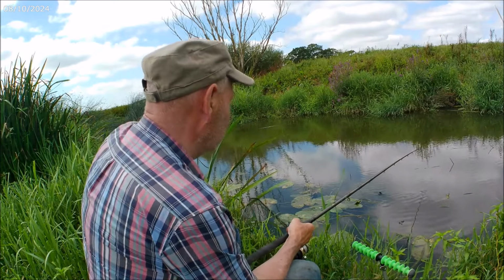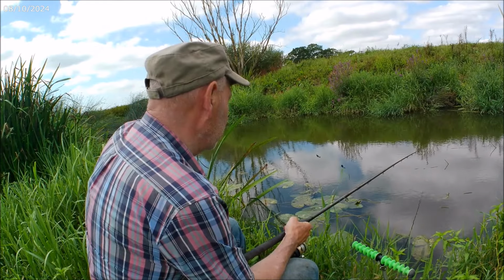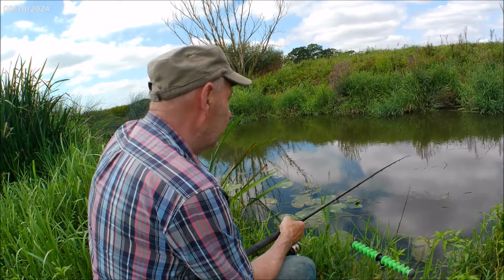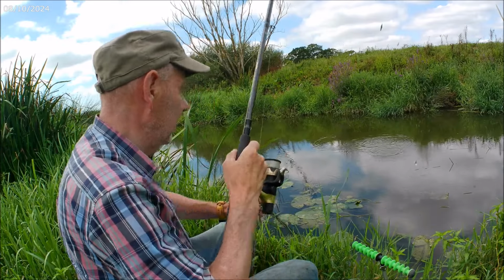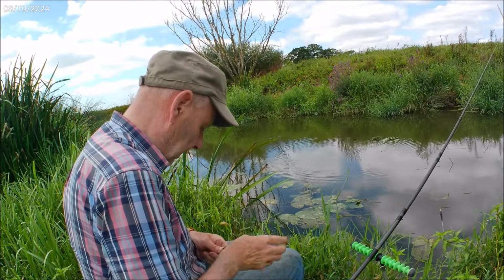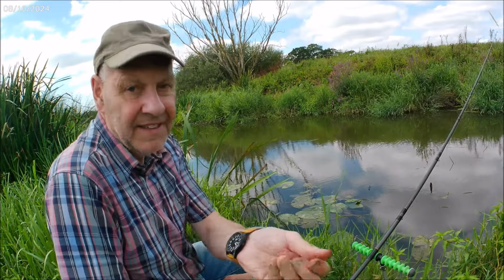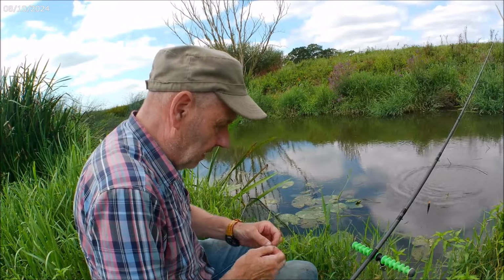Well, what I think I'm going to do, it's 20 past 12, I think I'm going to switch to the maggot feeder again, because I've seen some signs of fish, of bubbles out there, so there could be some bream about. So that's what I'm going to do. I'm going to switch to the feeder. There we go, mate, there we go. Yeah, there's definitely bubbles out there. So that's what I'm going to do.